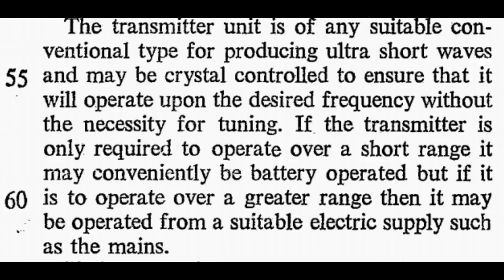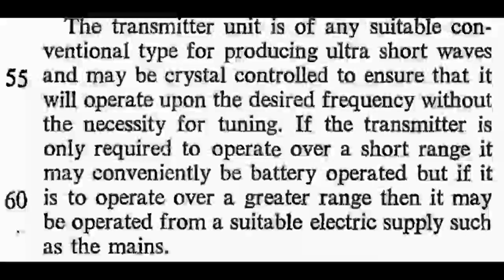Another quote: the transmitter unit is of any suitable conventional type for producing ultra-short waves and may be crystal controlled. At that time, yes, that was the easiest way to ensure that it will operate upon the desired frequency without necessity for tuning. If the transmitter is only required to operate over a short range, it may conveniently be battery operated, but if it is to operate over the greater range, then it may be operated from suitable electric supply such as mains. Again, if you envision that to work, it's milliwatts in the antenna to activate it.